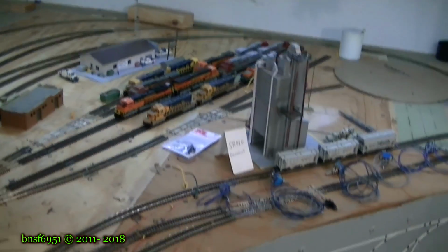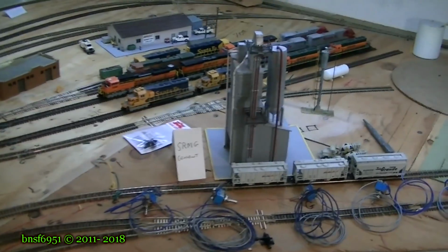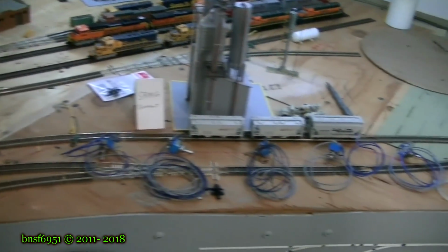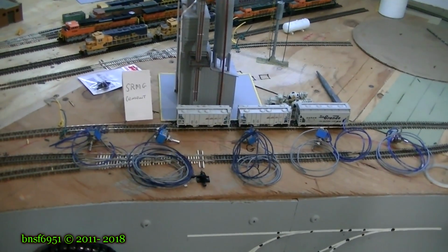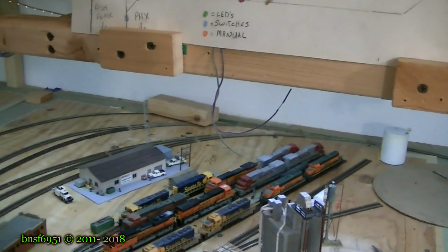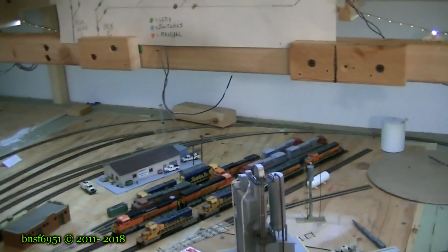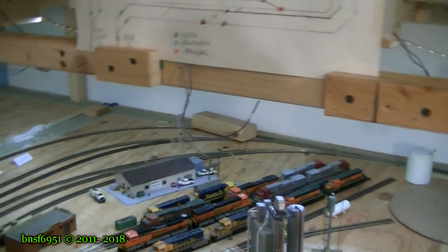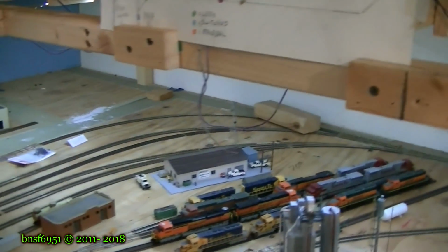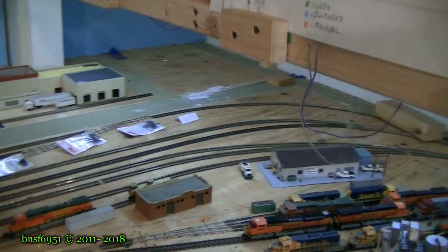Right here, and this is all adjacent to the yard, there's going to be the SMG bulk cement facility. And as you can see right there, those are the 5 toggle switches that need to go in to operate the 5 motors that are back there that I can't reach with ground throws. Anyhow, this became a 2-way yard, in and out, front and back. That last track where the 2x3 is sitting needs to be pulled up and readjusted. It's just not quite right.